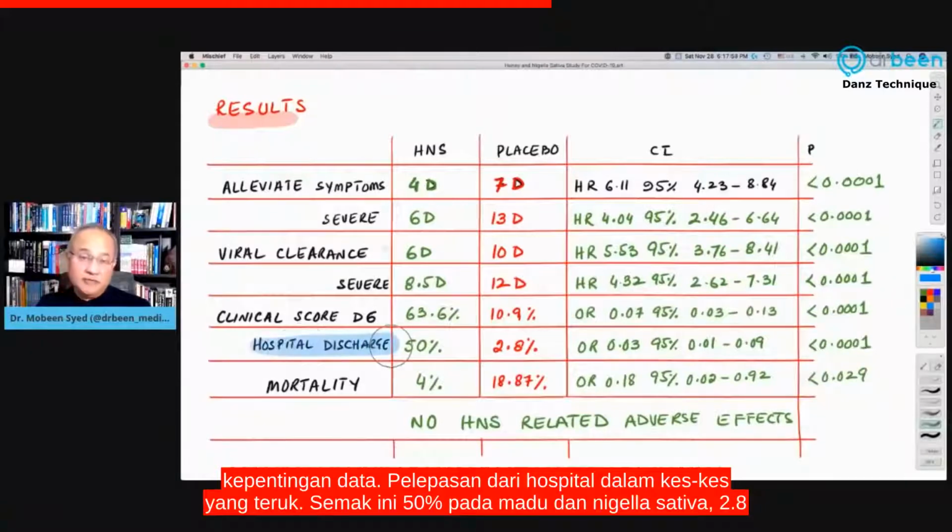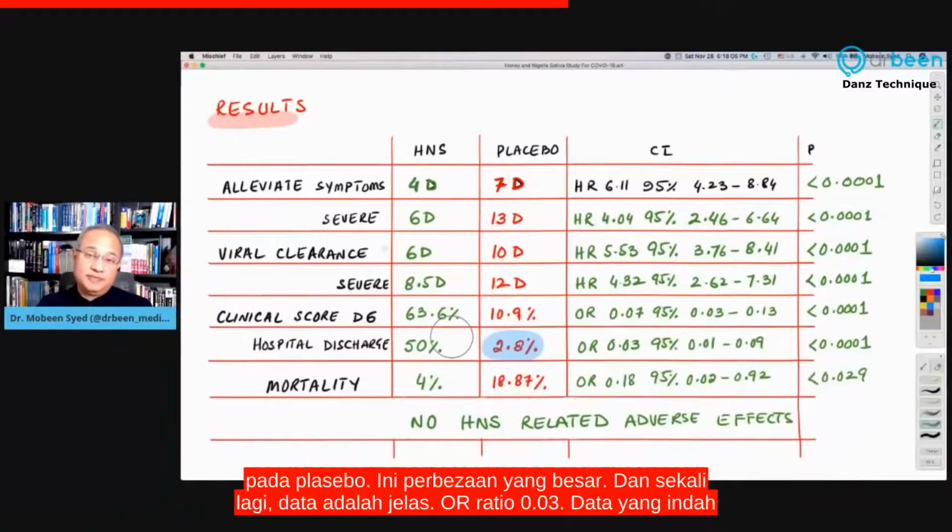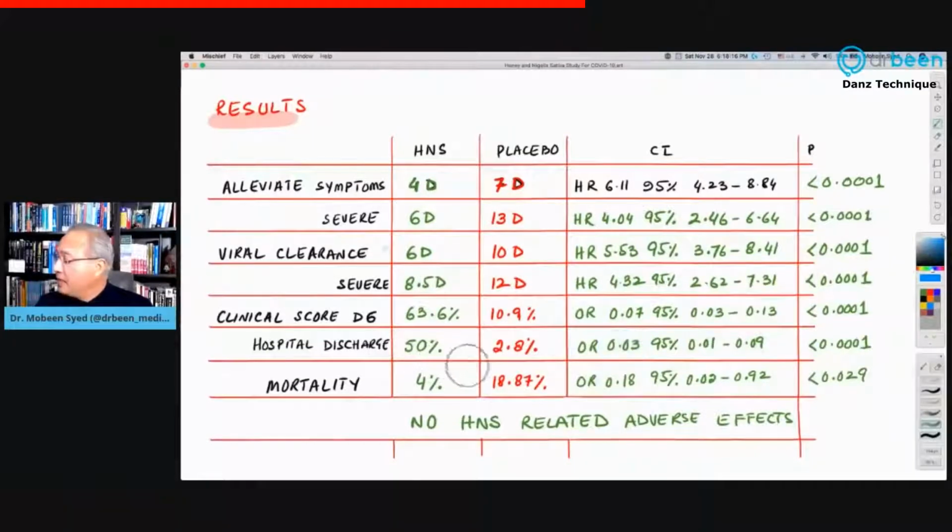Hospital discharge in severe cases. Check this out. 50% on honey and Nigella sativa, 2.8% on placebo. This huge difference. And again, the data is significant. Odds ratio 0.03. Beautiful, beautiful data.